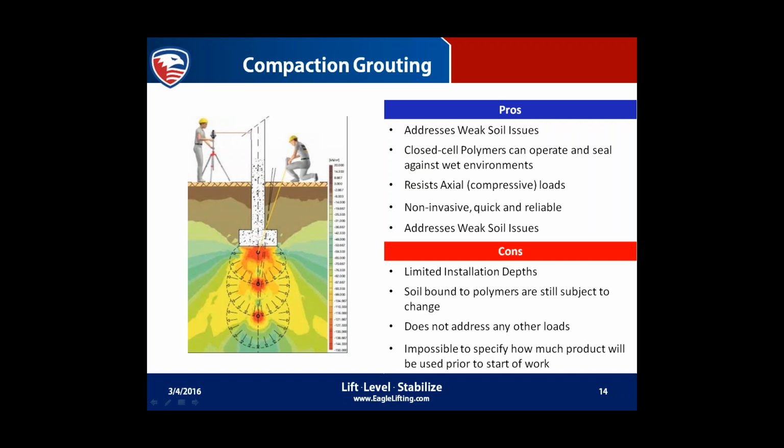As a matter of fact, EagleLIFT has a long history of doing a lot of leak sealing projects for manholes, culverts, drainage areas, different things like that. This particular type of repair resists axial compressive loads, and it is non-invasive, quick, and reliable. What it addresses is weak soil issues or water that's saturated with soil. It's a quick in and out, and also one of the most cost-effective means of strengthening soils and lifting foundations, buildings, and slabs back to level.